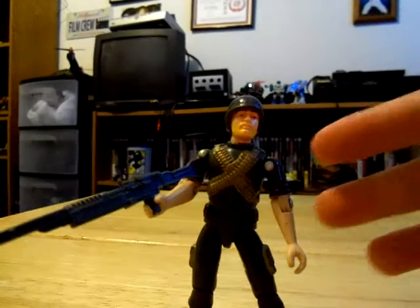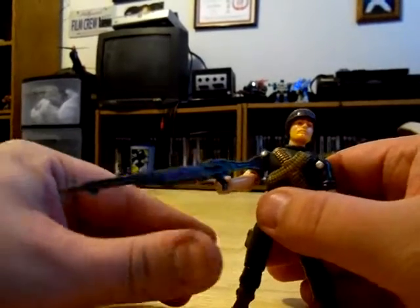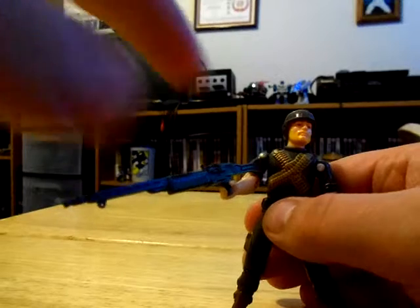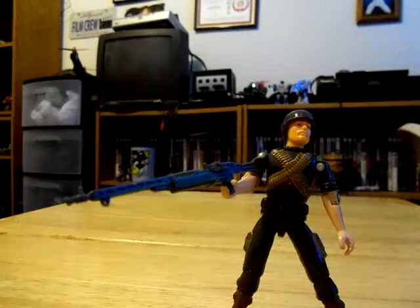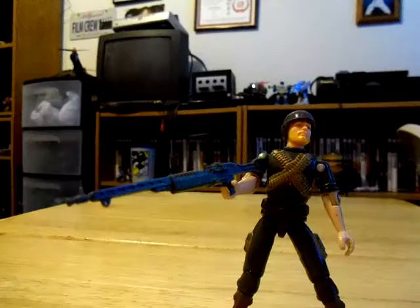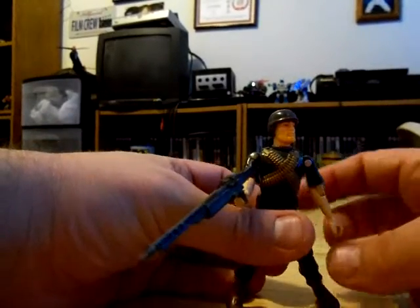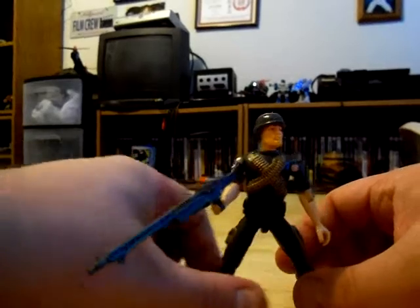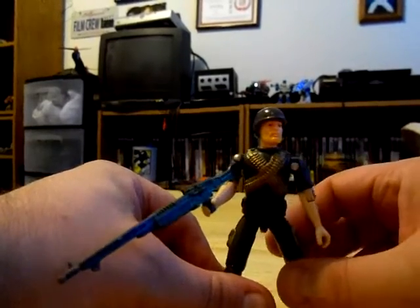If you want to make a more realistic pose, basically the best you could do is have him hold one big honking gun with only one arm, Terminator fashion. Which is okay with me. I think it looks cool, but it's not really realistic. So if you want any realistic poses with this figure, pretty much out of luck on that.